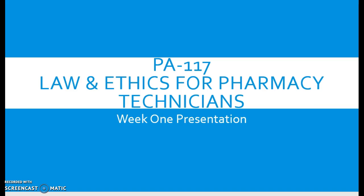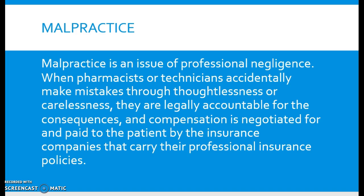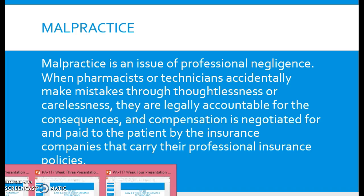So the first chapter was all about legislation. What is a law? How are laws put together? Who's responsible for what? You looked at the different courts, criminal versus civil law. You looked specifically at malpractice. Make sure that you understand what malpractice is and what types of cases would involve malpractice. Whether or not something is intentional versus unintentional doesn't necessarily mean that it's not malpractice. It could still be malpractice even though it's unintentional.